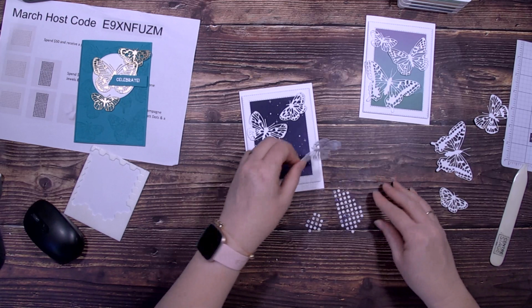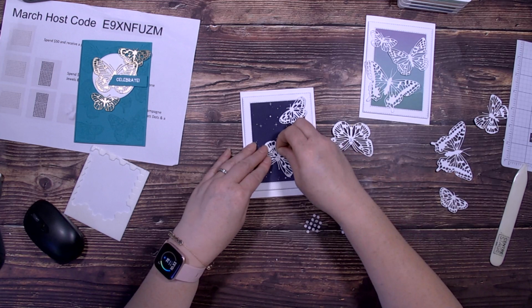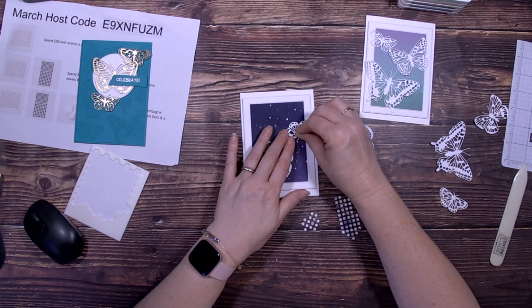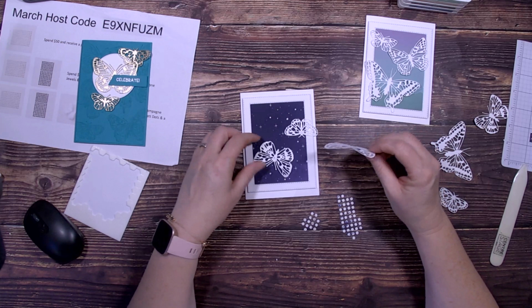What do you think of this stamp set? Have you got this stamp set already? And how much have you really used it? I haven't used it nearly enough. So when I saw some inspiration this morning, I went, yeah, let's get that one out. Let's have a play with that one.